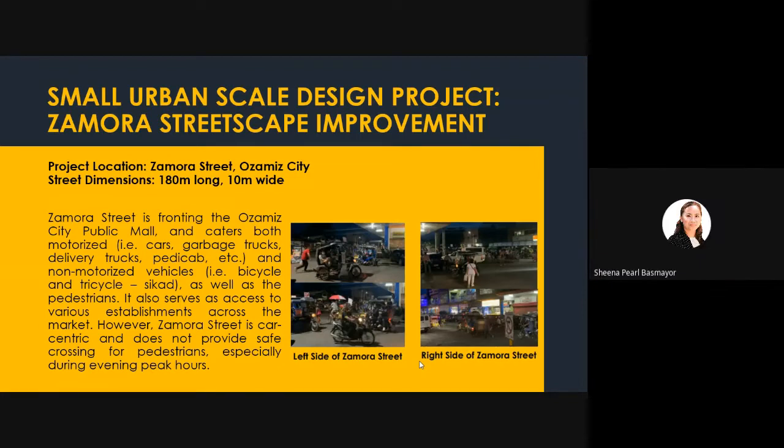Bicycle and tricycle or SICAD, as well as the pedestrian. So it is kind of a shared space for both the vehicles and the pedestrians. And then it also serves as access to various establishments across the market and the other establishments or stalls around it.